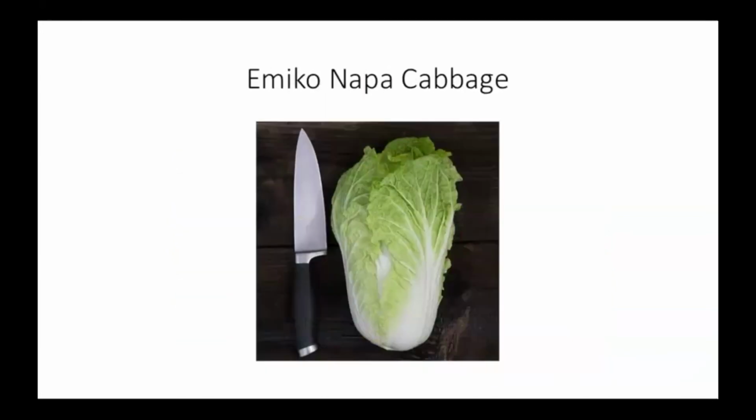Here's another new one, again from Vermont Bean Seed, Emiko Napa Cabbage, 60 to 63 days, barrel-shaped heads reach up to 6 pounds. And that means that's pretty good size head. Green outer leaves and vanilla-colored interior, crisp and sweet with a mild flavor. So if you want a great big Napa cabbage, this might be the one to try.